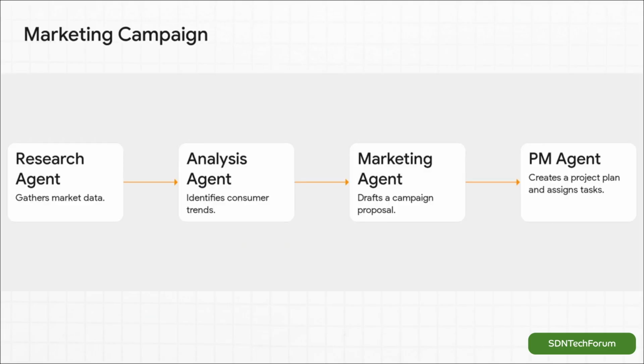Let's make that concrete. Imagine you're launching a marketing campaign. You could have a research agent that goes out and scrapes all the relevant market data.